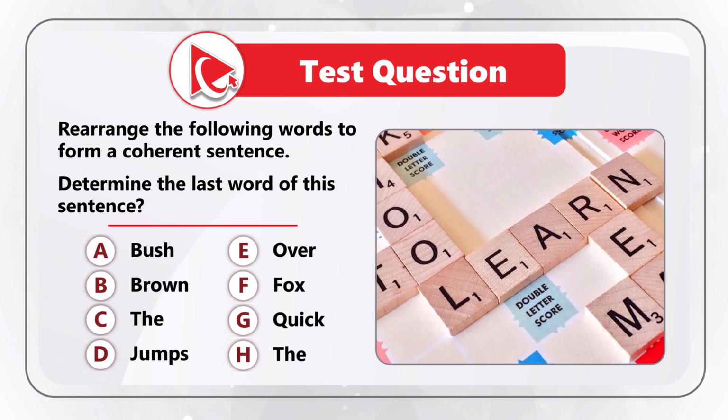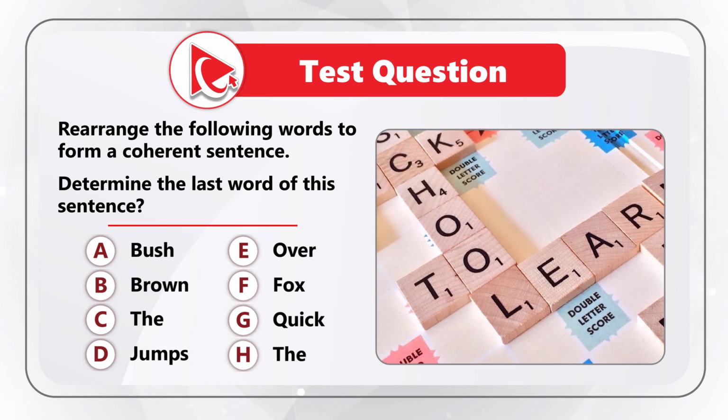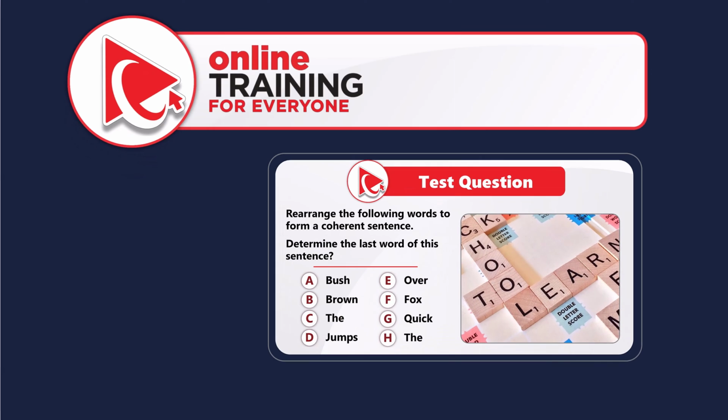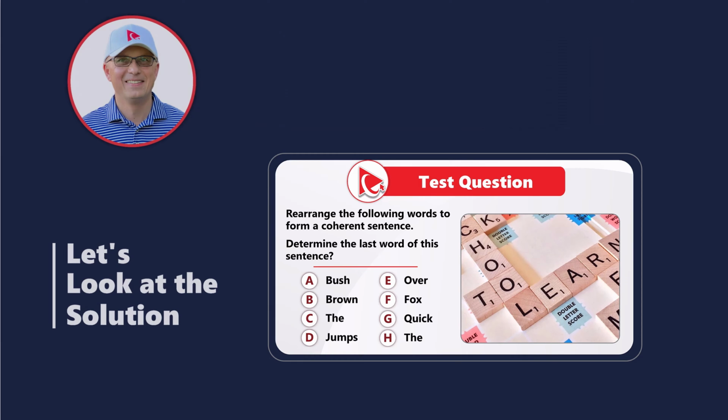Take a close look to see if you can come up with the answer. Do you have your answer ready? Because I'm moving forward to share with you my version of the solution. And obviously, if you have a better way to solve it, please make sure to post in comments.